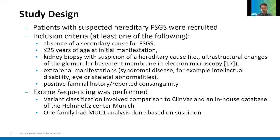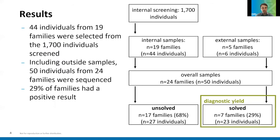Variant classification was done according to ACMG guidelines, with an in-house database of over 16,000 exomes used, as well as ClinVar, for variant classification. Out of 1,700 patients screened, only 44 individuals from 19 families were selected for sequencing from the in-house cohort, plus 6 individuals sent in from outside partners. All told, 50 individuals from 24 families were sequenced. This resulted in positive findings in 7 of these families, meaning a total diagnostic yield of 29%.